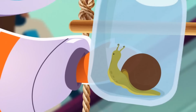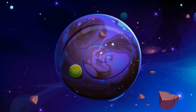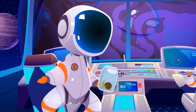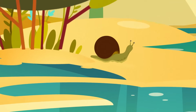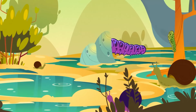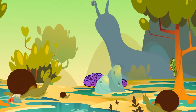An unknown monster has appeared on its world, and now it terrifies all the inhabitants of the slime world. You decide to help and fly to the snail's planet. Just snails and caterpillars live here. The whole world is covered in a thick layer of slime. You can see huge snails, little ones, and even several snails the size of a skyscraper.